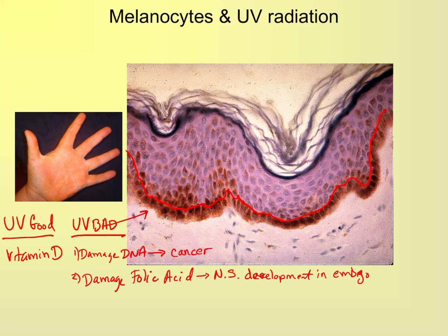If your ancestors evolved near the equator, where you have 12 hours a day, 12 months out of the year, of very sunny sunlight, you have more than enough vitamin D, more than enough UV radiation, you're good, right? So you're going to be very dark-skinned, right?